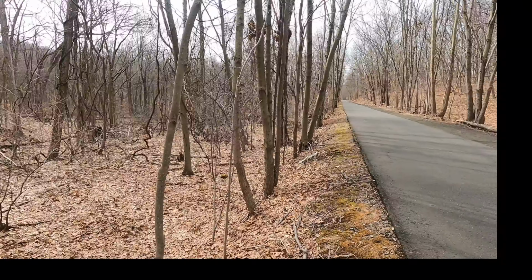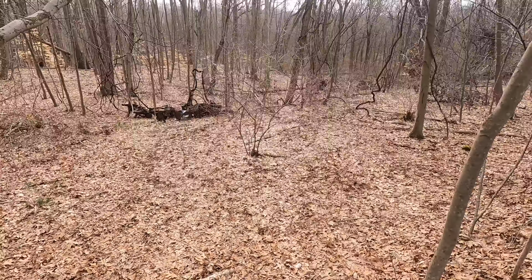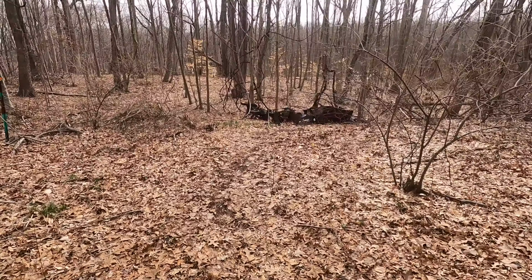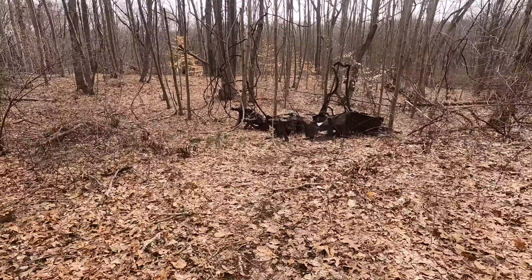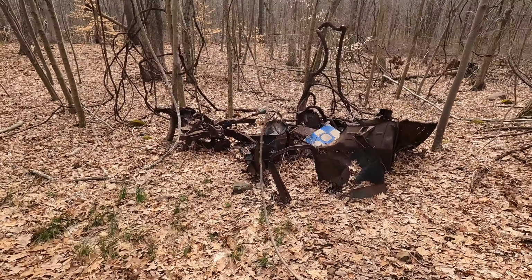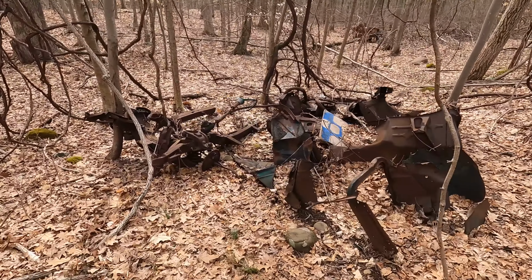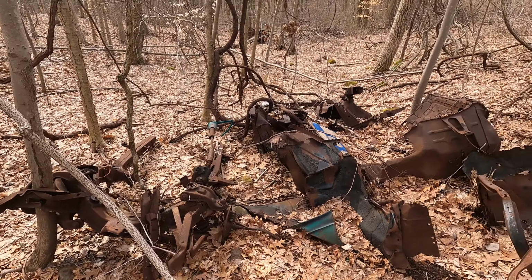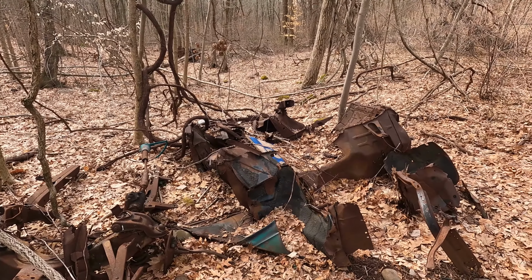Okay, we're on the Farmington Canal Trail. I'm going to walk down here. There's a lot of rusty metal down here. Well, I see an axle. Be nice. Hey, there's a steering wheel and a steering column.